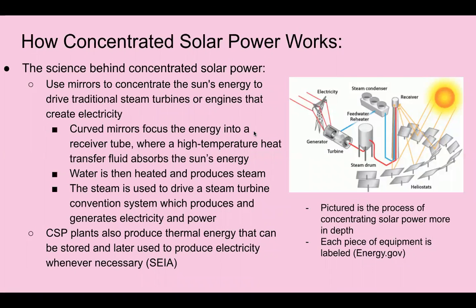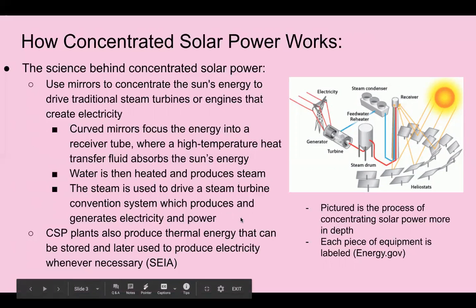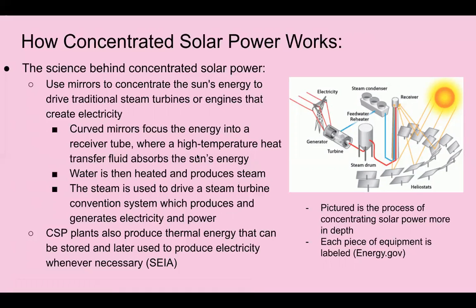So how it works, the science behind it: in the beginning it uses mirrors to concentrate the sun's energy, which drives steam turbines or engines, and that creates the electricity. More in depth, the curved mirrors focus the energy into a receiver tube where high temperature heat transfer fluid absorbs the energy, which then heats water and produces steam, and that steam is used to power the steam turbine convection system. When that is turned, it produces electricity and power. It can also produce thermal energy, which can be stored for later to produce electricity whenever there's not a large amount of solar radiation.